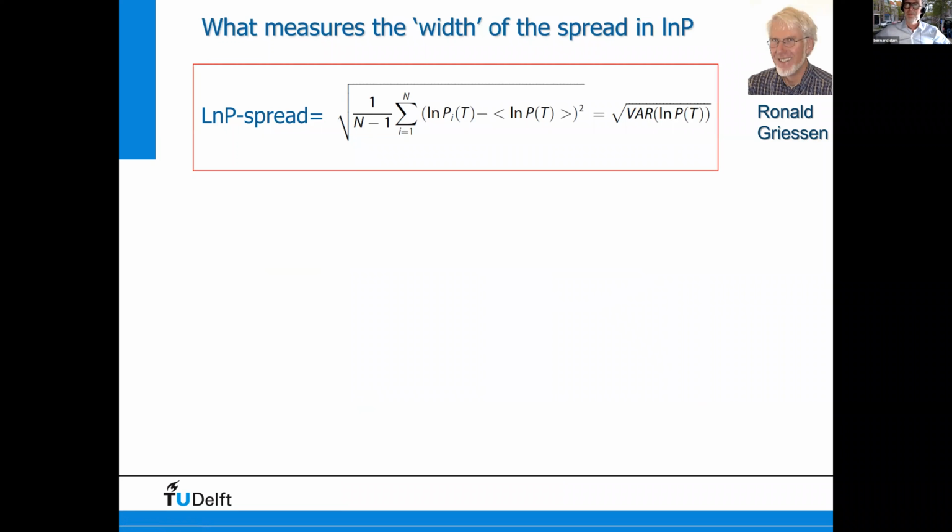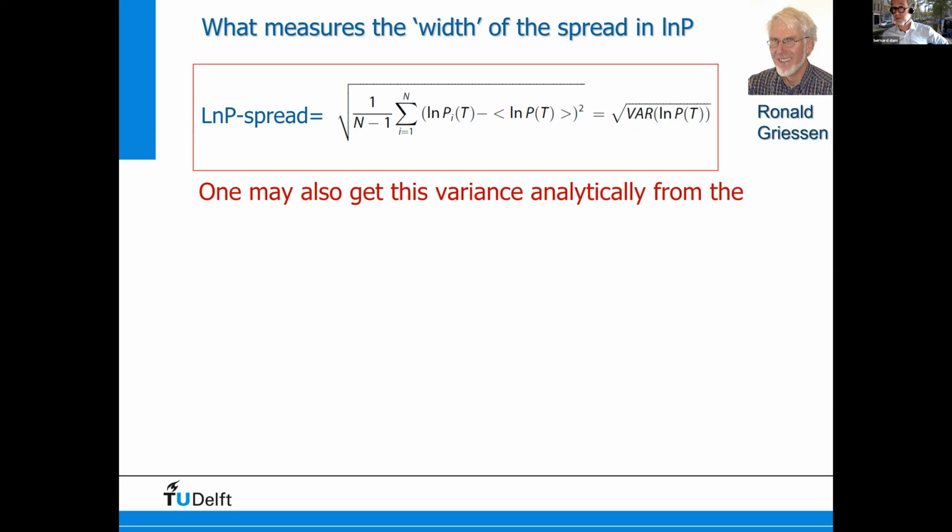Now, what is this minimum? And I don't like math very much. I'm not very good at it. So here comes in Ronald Greason from the Free University of Amsterdam, and he is my former boss in Amsterdam. So then it's always good to check out on him. And then he figured out that this ln P spread is actually the variance of ln P, the square root of that. And this variance, you can just get it from your calculator based on the data you've obtained of all the pressures and the pressures you have calculated based on Van 't Hoff relationships.